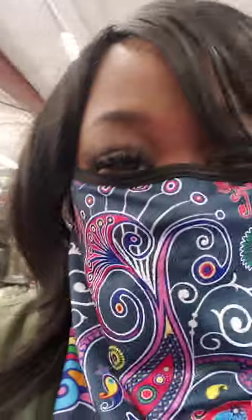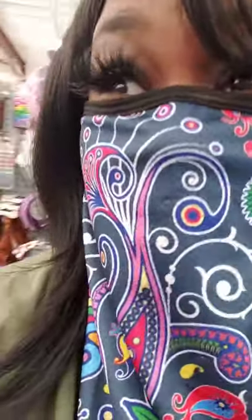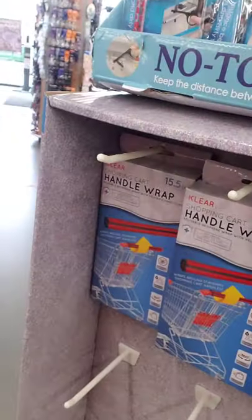Just trying to make sure I didn't miss none in the hair bow aisle, honey. Because, honey, you have not lived until you get you some good hair bows. But anyway, y'all, I'm gone for real. This today has been really rewarding. It's been a rewarding day. Very rewarding.